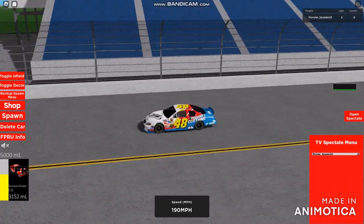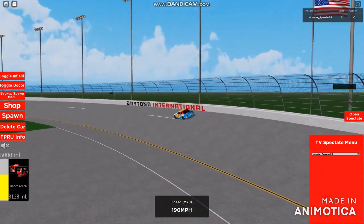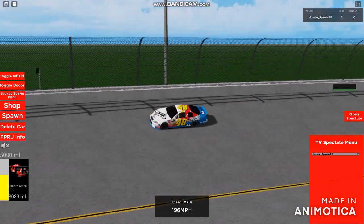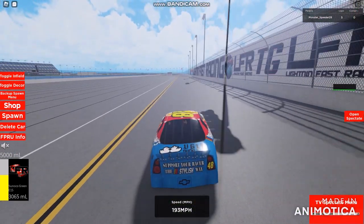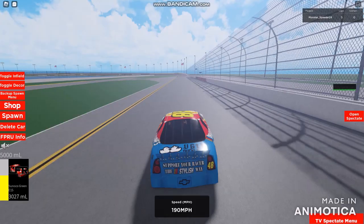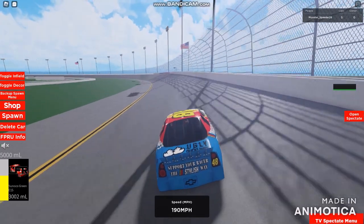So looks like we're on lap number 6, as before we're going to be in the last 2 laps. Before we're going to be making towards like this thing, and we'll turn off the television spectate, and looks like the car is pretty loud as well. So looks like we're going to be our last 300 milliliters to go before we're slightly running out of fuel.